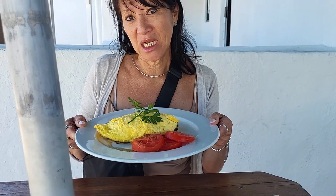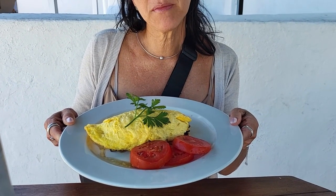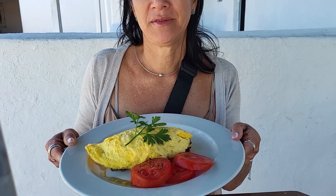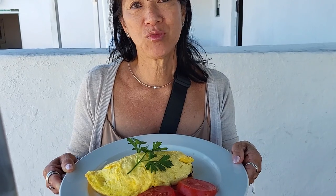This looks delicious. And Mrs. N's having a mushroom and tomato omelet. Mushroom, tomato, but you got extra tomato. Oh, cheese and cheese, I was gonna say. Yeah, mushroom, cheese and tomato.